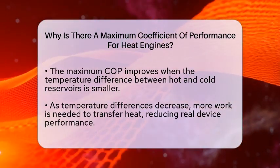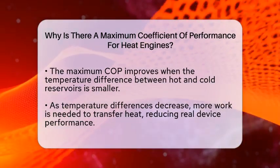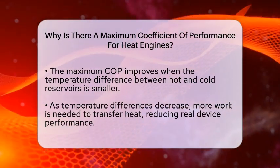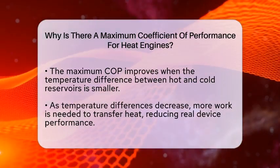This means that even if the maximum COP is high, real devices will perform worse because of inefficiencies like friction, heat losses, and material limitations. These irreversibilities mean actual COPs are always below the theoretical maximum.